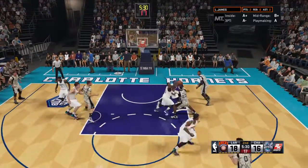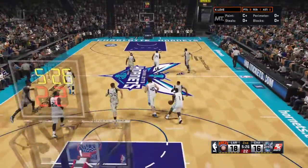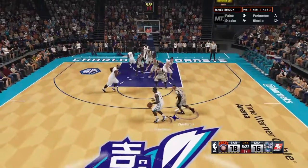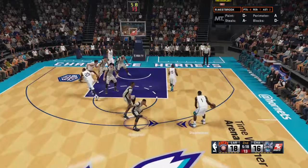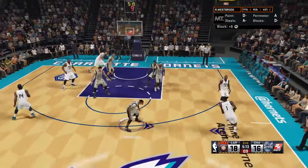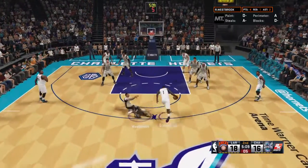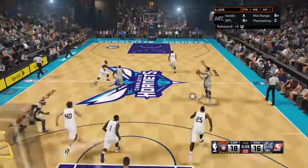LeBron against Walker. The kick out to Westbrook. Stolen by Stevenson. Jefferson, a screen on Westbrook. The feed now to Walker. It's blocked, but he recovers it. 6 to shoot. Stevenson drives in, and they're unable to get the tying basket there.